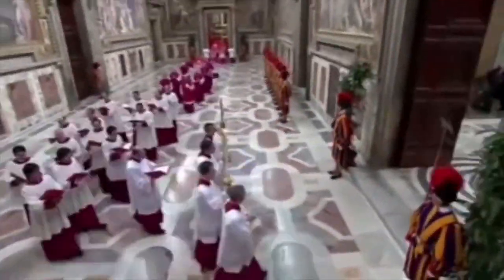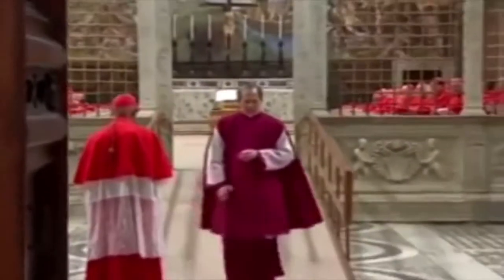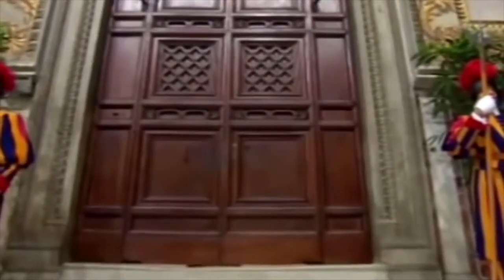For the conclave itself, the cardinal electors process to the Sistine Chapel and take an oath of absolute secrecy before sealing the doors. The cardinals vote by secret ballot, processing one by one up to Michelangelo's fresco of the Last Judgment, saying a prayer and dropping a twice-folded ballot into a large chalice. Four rounds of balloting are taken every day until a candidate receives two-thirds of the vote.